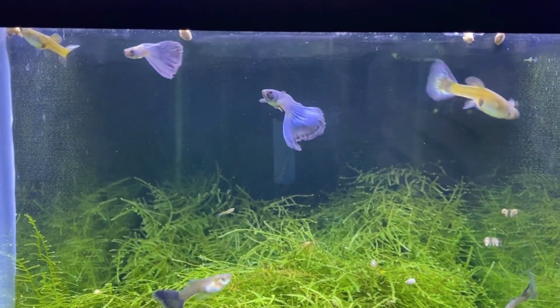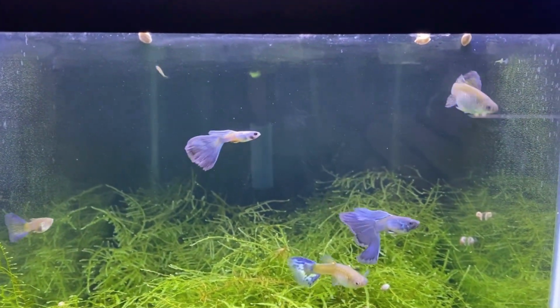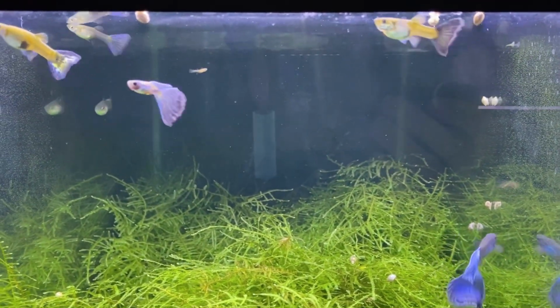Here we have a couple breeding trios of blue-green bicolors. These have been by far our most popular guppy as of late. If you'd like to get on a list to get some of these, just let me know.